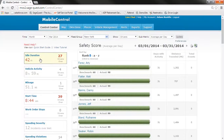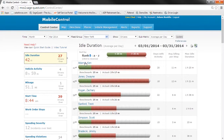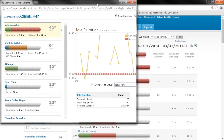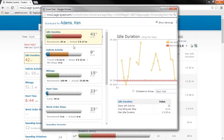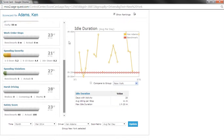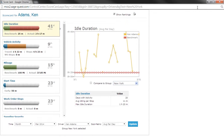So down the left-hand side is where you scroll through your total fleet metrics. Over here on the driver, you can actually click, and it's hyperlinked. So you're going to be able to pull up, in this example, Ken Adams' scorecard. So rather than looking at the fleet rankings, you're going to be able to look at an individual driver, see where they rank amongst their peers based on the different things you want to measure within the system.